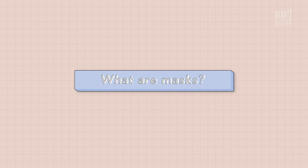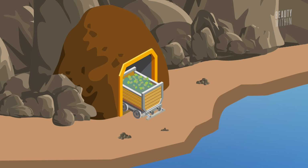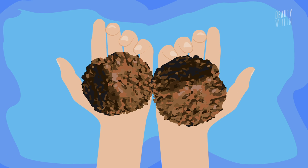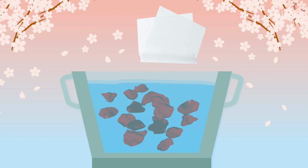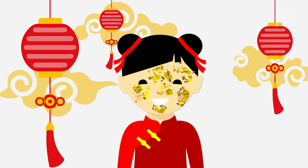Masking has been around for a long time. In places like France, they have a green clay that's mined from quarries, and in Egypt, they use mud from the Dead Sea. In Japan, they use kelp for its high nourishing and hydrating qualities, and also use leftover pieces of silk from the kimono soaked in rose water. In China, they use gold flakes on the cheeks and forehead.